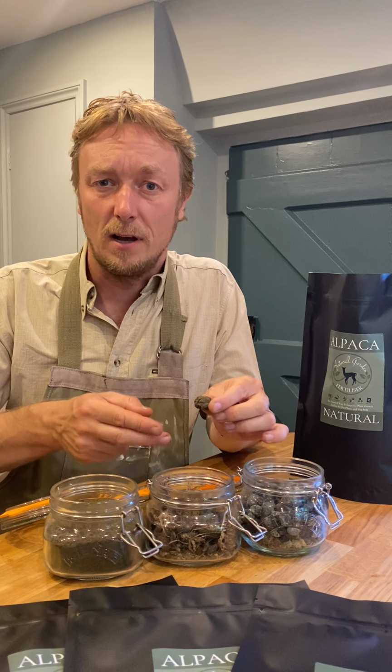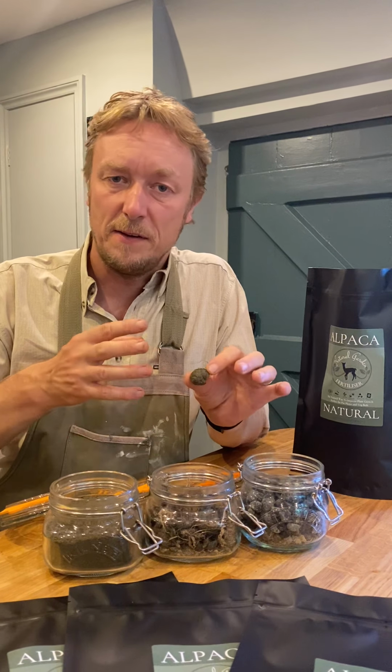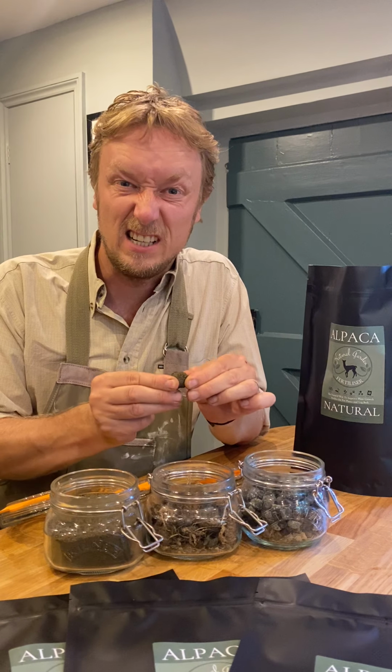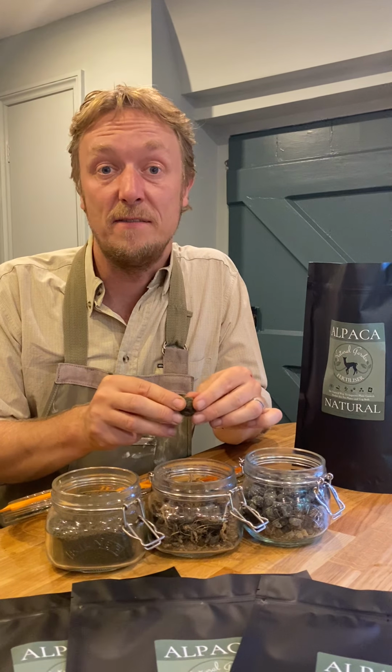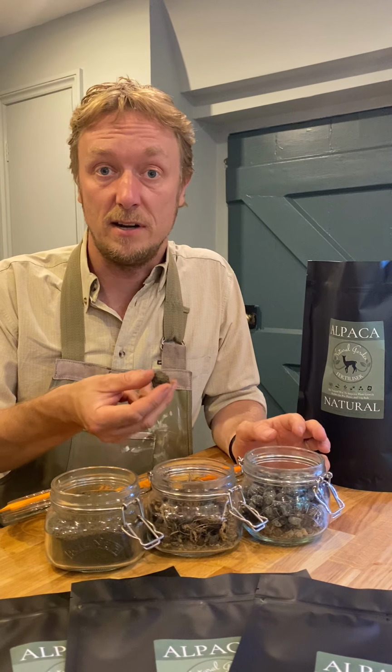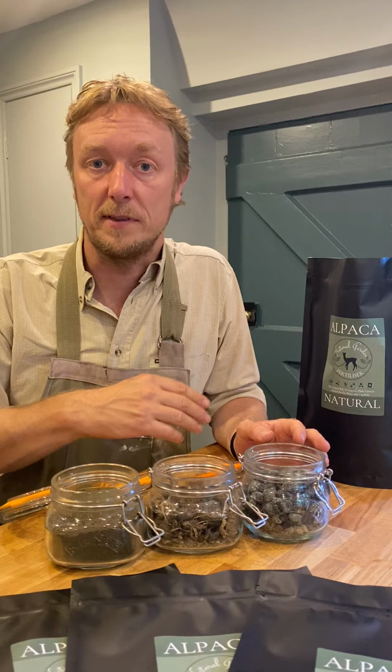What we also remove is these very, very hard pieces of alpaca poo. Sometimes, if it's really dry and the sun sort of bakes the alpaca poo, it can get these really, really hard bits that would never, ever disintegrate into your garden. So that wouldn't give you any nutrients, so away with that.